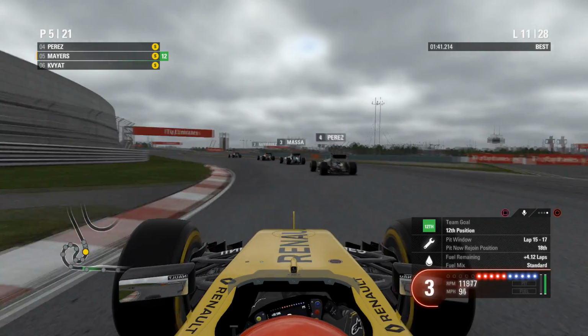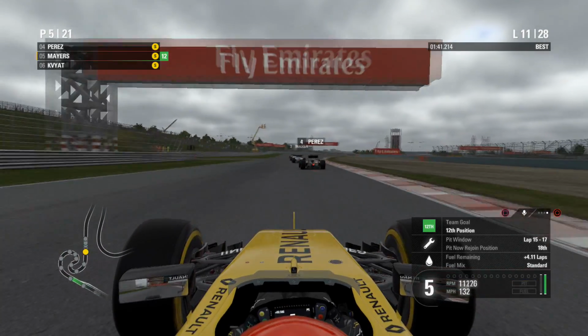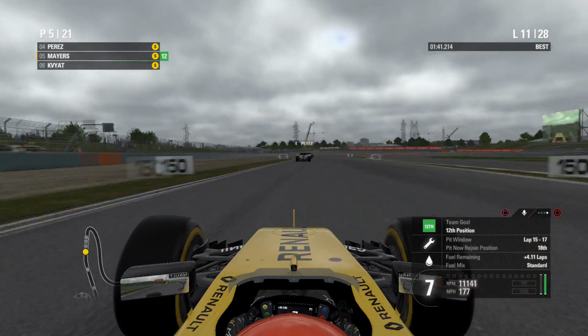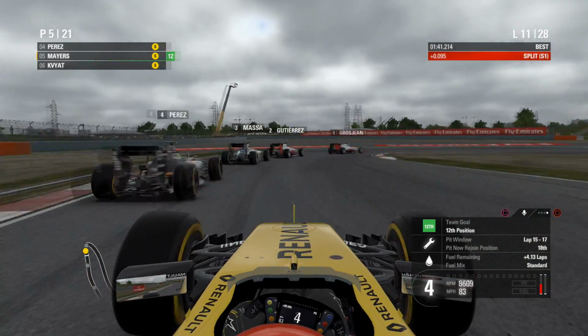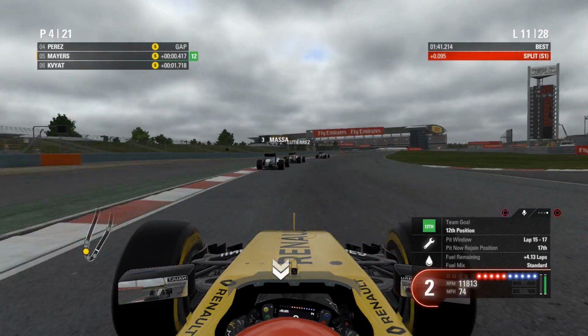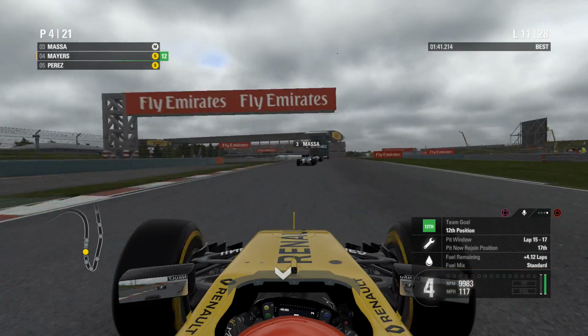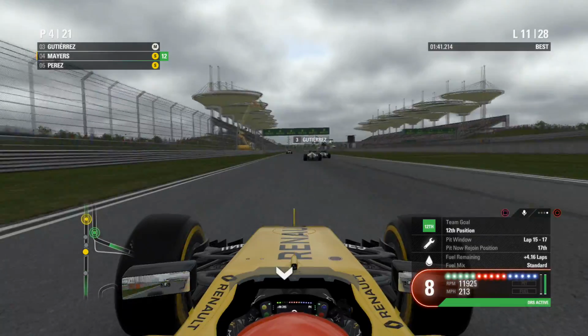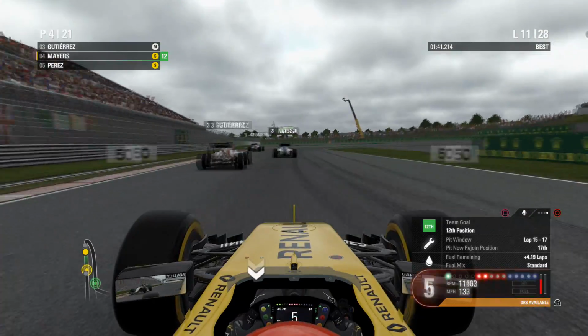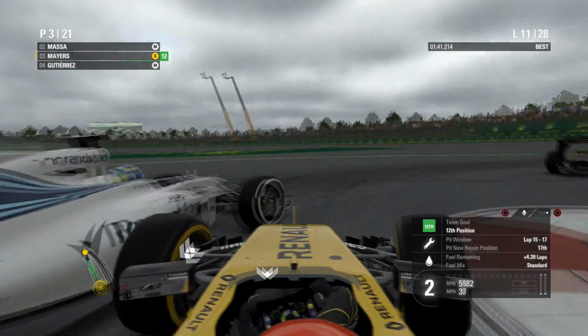Lap 11 of 28, and it was Perez. We've got Fiat 3 seconds behind us. Gonna have a look down the inside of Perez, down into turn 6, and through we go. Later on in lap 11, we've got Gutierrez in 3rd. And we're gonna dive down the inside.